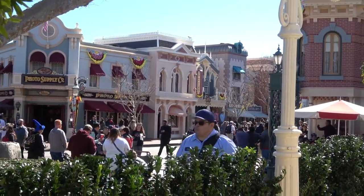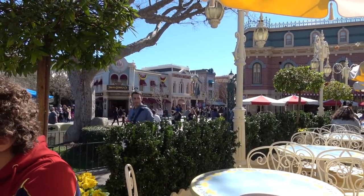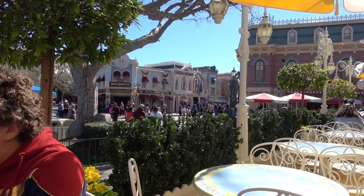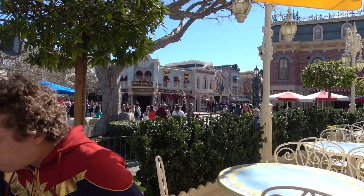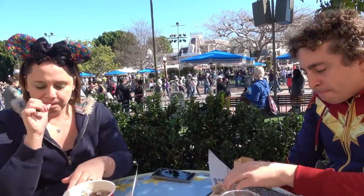So we're chilling here at the Jolly Holiday, enjoying our lunch, and it's just about perfect. You got the Dapper Dans back there performing on Main Street. This is one of those moments where it's the kind of thing you don't want to let pass by. We kind of alluded to this on the Thursday night live stream. People are in a hurry. You got agendas.